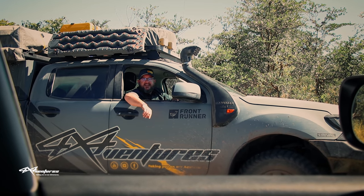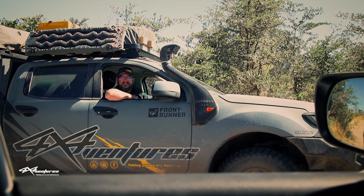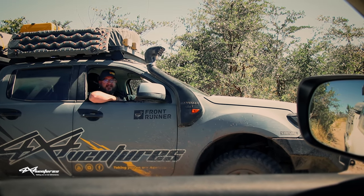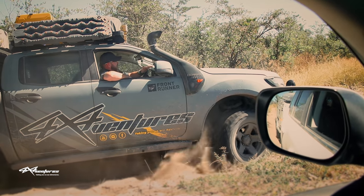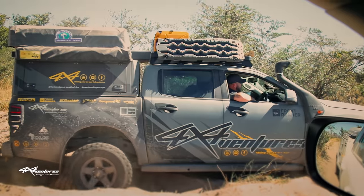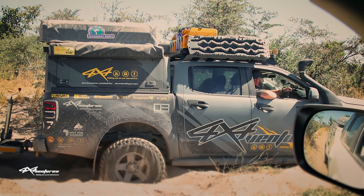Do you need a winch? Nothing like getting stuck in proper sand. You need a winch. I don't know, I'm going to try and see if I can get on it. Put some oomph in it, man. Ryan's the first one to be claimed by the Savuti sand. I feel like there's going to be many of us because it is seriously thick.